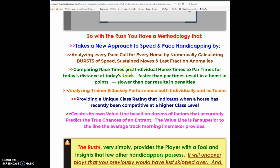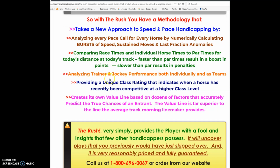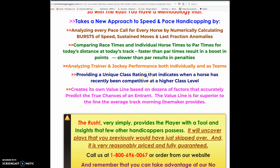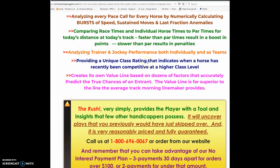Again, it compares race times, individual times to the par times from today's distance at today's track. So it's actually giving credit to horses who have been running faster than par and penalizing horses that are slower. There's also a jockey trainer performance analysis that goes into the overall calculations, both individual and as teams, and a class rating, a very interesting class rating that Tyler came up with, and it often provides the edge. The class rating provides the edge for the bigger priced horses, the long shot horses that come up.